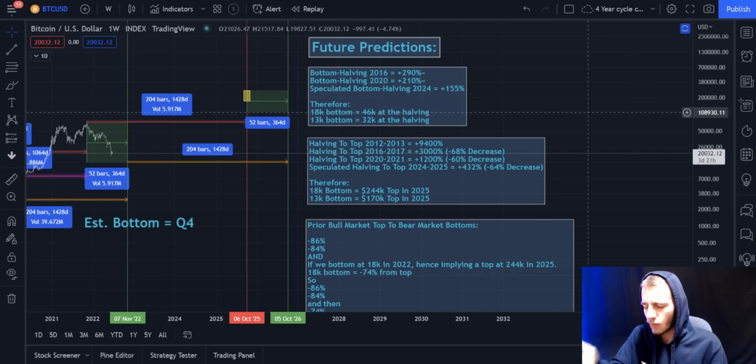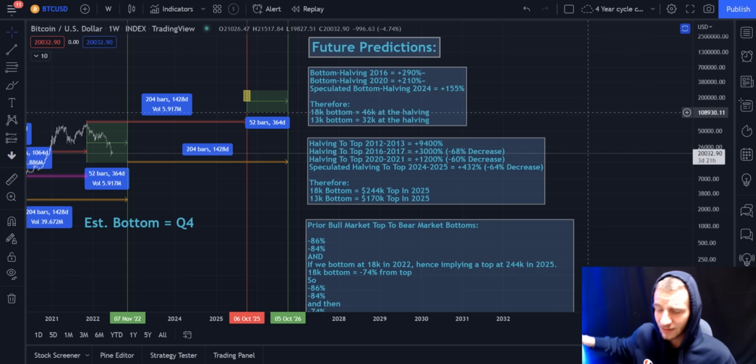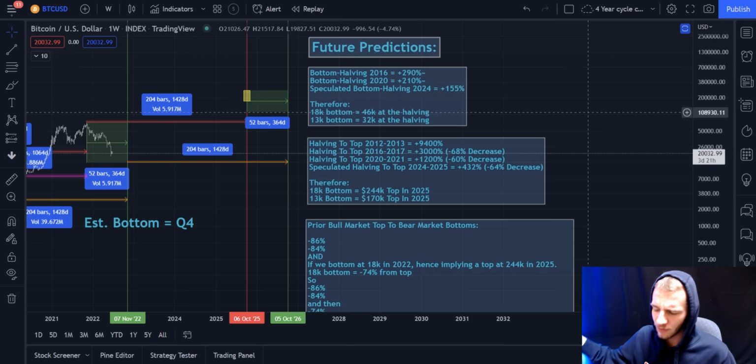So right now we've got a potential bottom at 18K, right? That is the lowest point Bitcoin has reached in this bear market so far. And so assuming that is the bear market bottom, we're going to go ahead and extrapolate the data and try to predict the bull market top in the next cycle and the bear market bottom in the next cycle. But assuming we go lower to 13K, we'll do the same thing with that data and we'll see where we end up. Let's look into it.